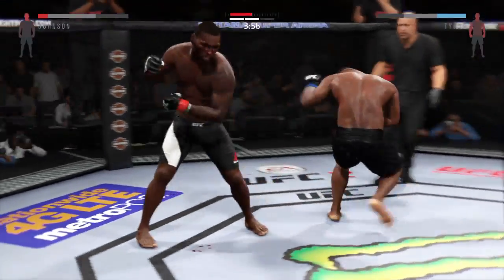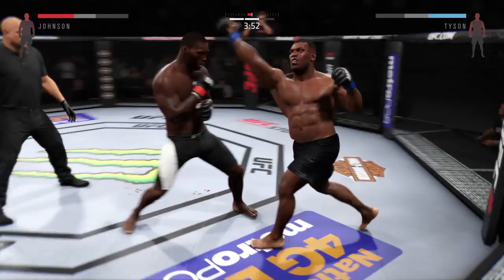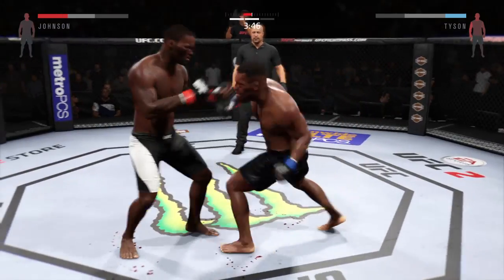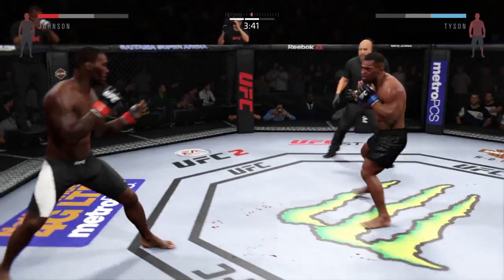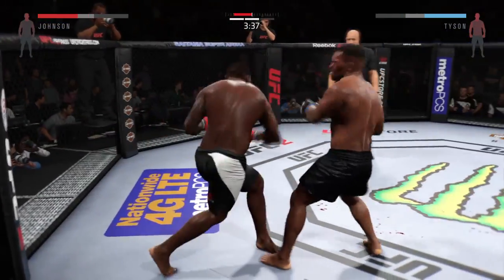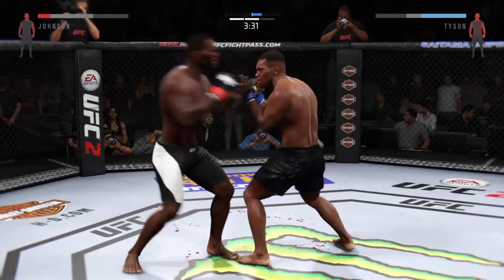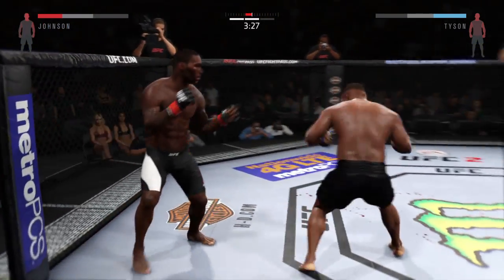Beautiful body shot there, too. Powerful jab. Man, he just missed. Oh, big shots. Oh, he's landing at will. Hard left hand. He connects with the left. He lands a head kick. Hard jab. Oh, and another one. That hurt him. Big punches.